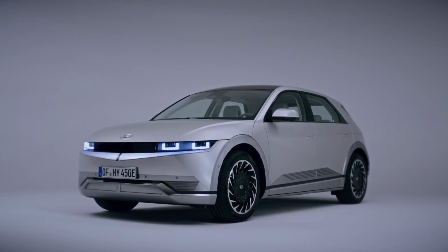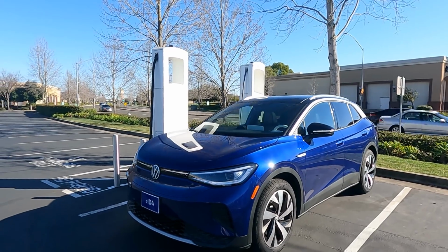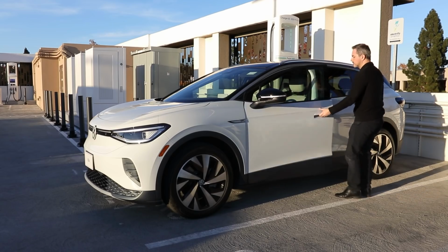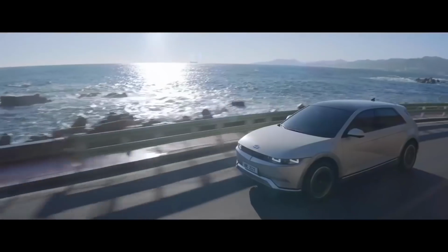All right, now let's talk about the competition. I mean, what we've been talking about, the Mach-E and of course the ID4 and a few others. Is it a good competitor? Well, I'd like to get behind the wheel of it first. I've driven the Mach-E and the ID4, so I might be a little biased towards those, but I think it can play in that sandbox for sure. Those are good EVs, and I think this is going to be another good one.